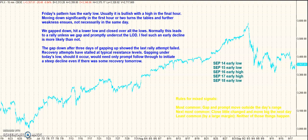If you gap down, hit a lower low, closed over all the lows, normally it leads to a rally, lest we gap and promptly undercut the low of the day. I feel such a gap, an early decline, well, it doesn't have to be a gap, but an early decline is more likely than not.